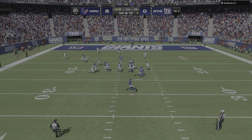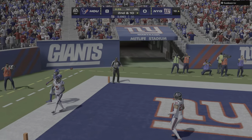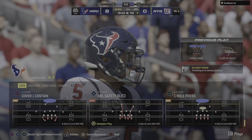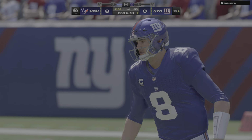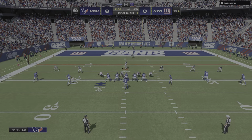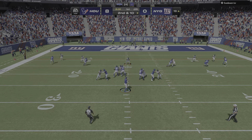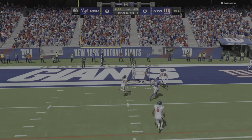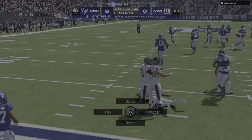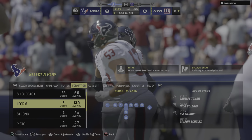Jones fakes the give to Barkley. To the end zone, but it's incomplete. Had the right idea there, trying to throw it to the sideline, but he led him just a little bit too much, trying to get it out to his receiver. Ends up falling to the ground, incomplete. Second and 10. To throw again, Jones. And it's intercepted at the goal line. Jalen Pitre picks it off, and the Texans are going to take over at their own 2-yard line.